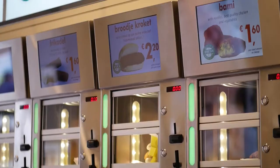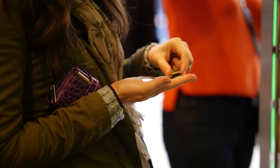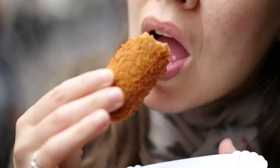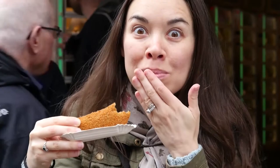So we're at Sibo, which is like an automated, self-serve food place. I'm gonna get some change so we can buy food. It's basically deep fried gravy. Yum.